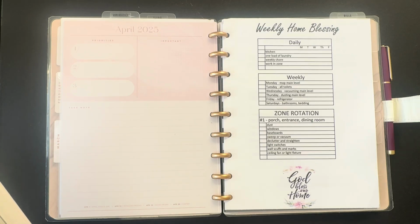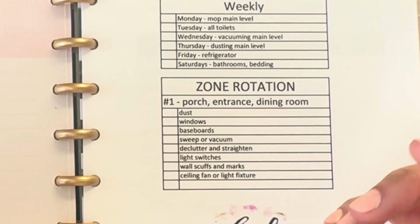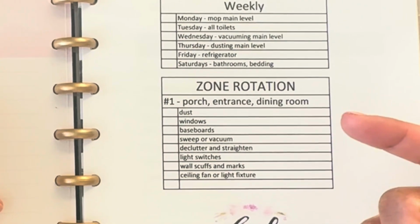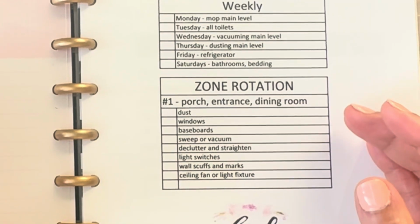Yeah, and without you knowing how my house is laid out, it probably won't make sense to you for me to try to describe all the different zones. But anyway, just know that for me, zone number 1 is kind of the front end of my house. So my porch, my entryway, and my dining room, I consider all of that one zone. And so, just think about the chores that you may not get to every day or even every week in that area of your home.